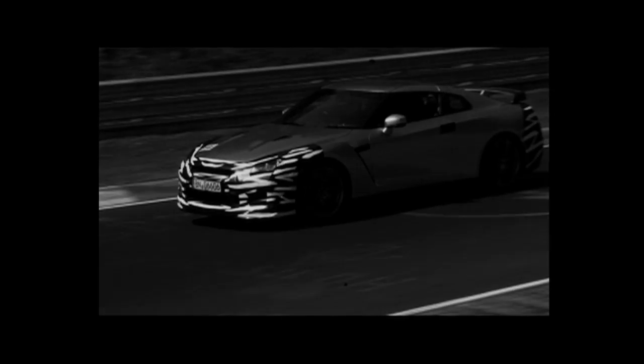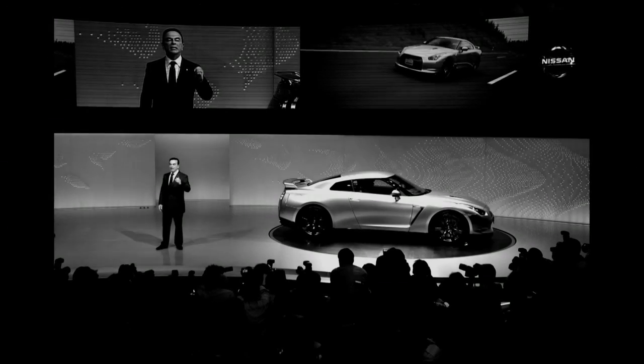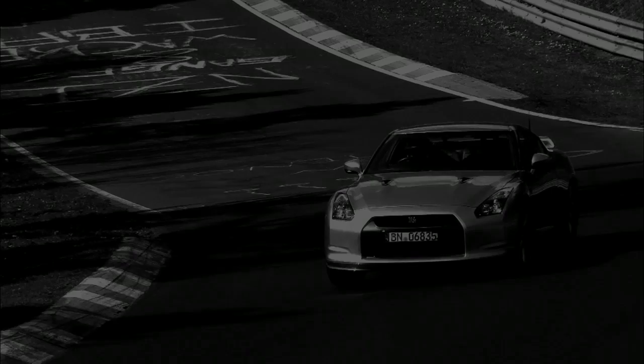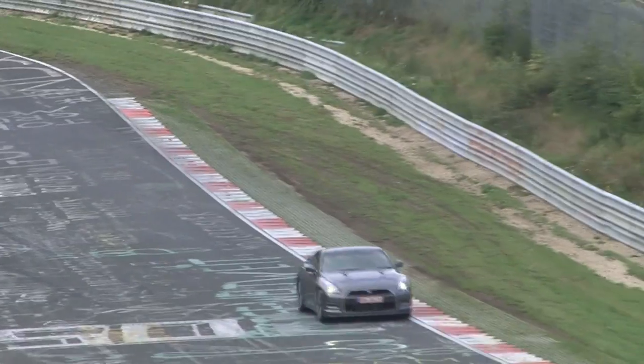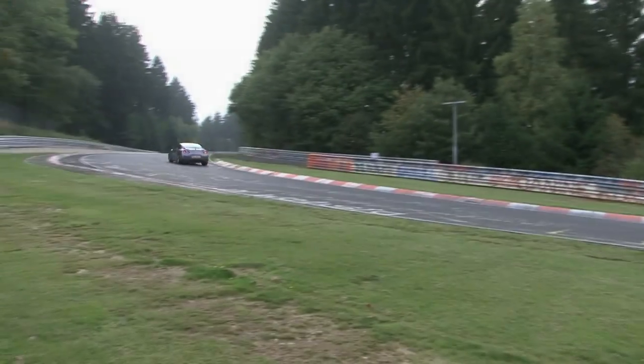Seven minutes, 38.54 seconds. The news sent shockwaves around the world. In 2007, at a time attack at Germany's legendary Nürburgring, the world's most torturous track, the all-new Nissan GTR became the world's fastest production car. The GTR proved up to the ring's challenge, shattering the current record, then held by Porsche.